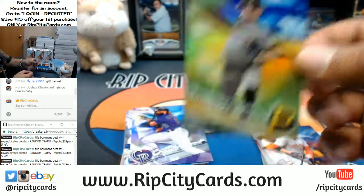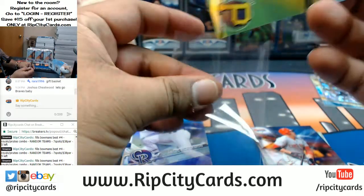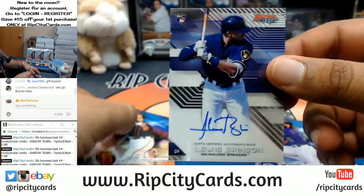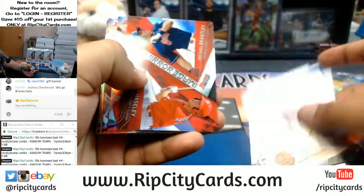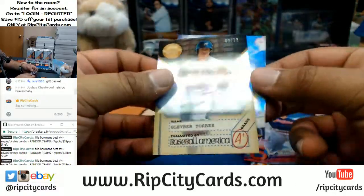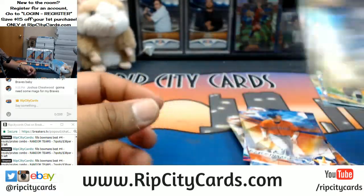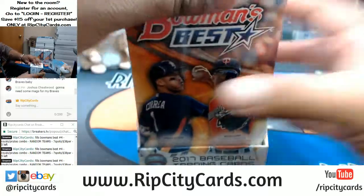/99 Shane Baz of the Pirates. Put that in the wrong sleeve. Got Lewis Brinson of the Brewers with the autograph. That's nice. That's pretty sweet. /75 for the Yankees, Gleyber Torres. Autographed /75 for the Yankees. It's pretty sweet. Got one down.